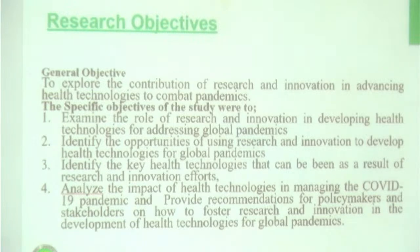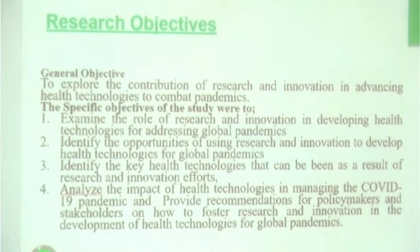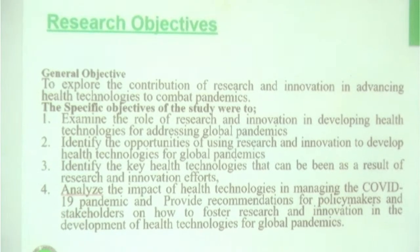Research objective number two was to identify the opportunities of using research and innovation to develop health technologies for global pandemics. Number three was to identify the key health technologies that have been developed as a result of research and innovation efforts. Then finally, to analyze the impact of health technologies in managing the COVID-19 pandemic and provide recommendations for policymakers and stakeholders on how to factor in research and innovation in health sectors.